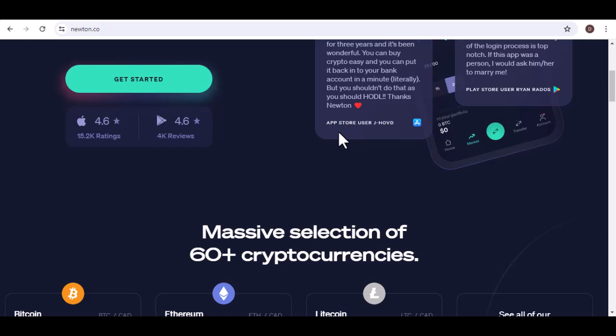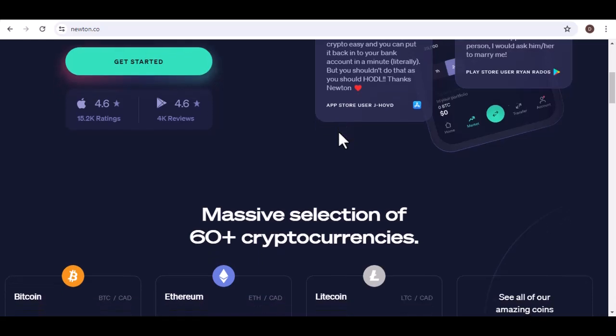Hot wallets: these are like those handy phone wallets you keep your debit card in. They're convenient, accessible from anywhere with an internet connection, but can be more susceptible to hacks. Popular examples include mobile apps like Coinbase Wallet or MetaMask.